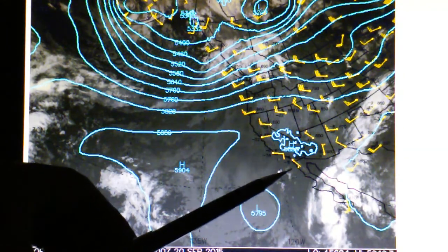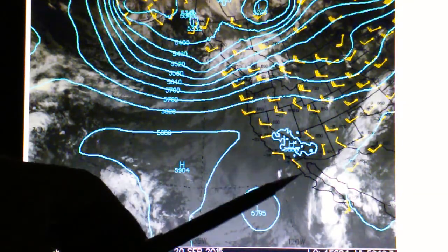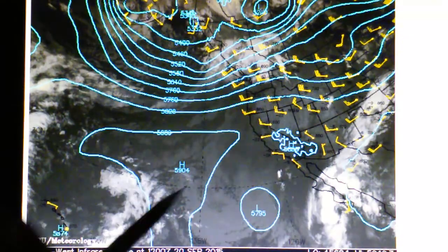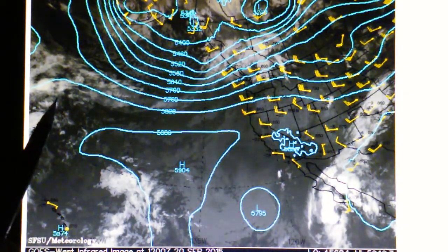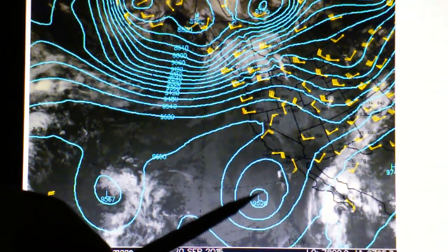We'll just have to watch what happens. It's hard to say, but this is indicated as a high, and that could block some of this weather. So we'll keep an eye on all that. This is the high that's been out there for forever, it seems like. There it is. And okay, now the 300 millibar chart indicates that we've got a low here.